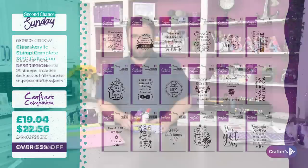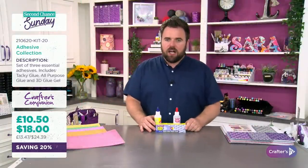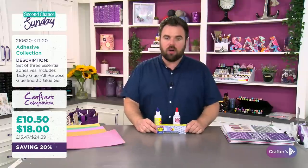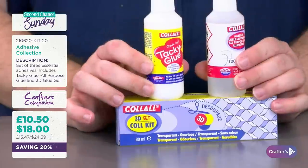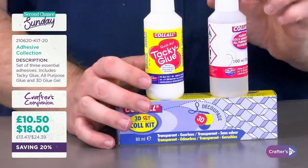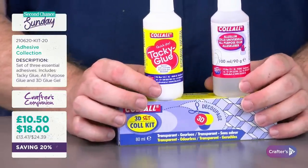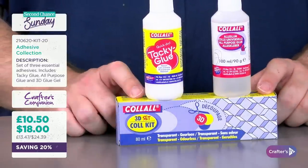Now, we have got some real heroes for you on this Second Chance Sunday. The first one that I want to share with you and show you, this is our glue or adhesive bundle, I should say. So in here, you're getting all of your heroes, really. So you're getting your all-purpose glue, which is this one just here. You're also getting your tacky glue, which is this one just here. And then you're getting the 3D glue gel as well.